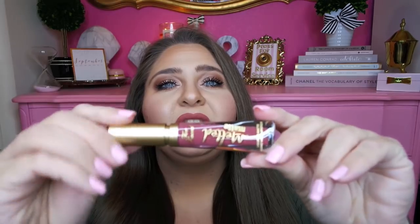So this is in the shade Suck It, and this is the Too Faced Melted Matte Lipsticks. I love these. They're liquid lipsticks. The formula is so great. I have a couple other shades, but this is just what that color looks like. Really, a really pretty shade. So I'm gonna swatch that. Ooh, this is so nice, dark, and perfect for fall. Again, that is in the shade Suck It.